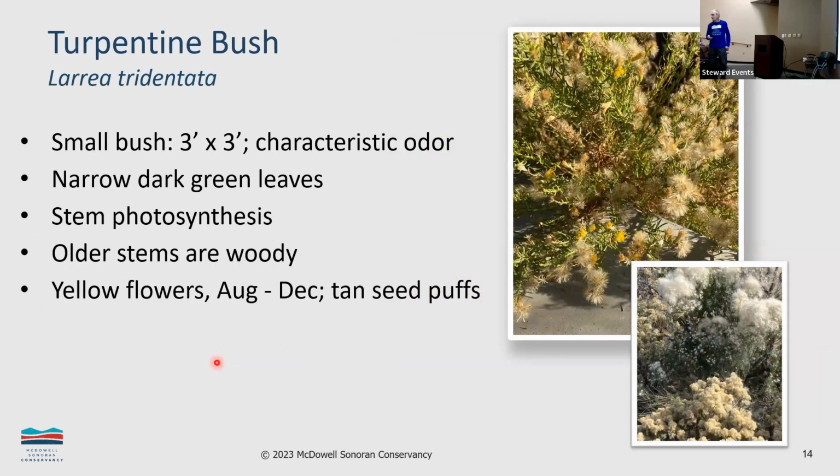if you crush the leaves, if you're having trouble telling what it is, you just take a little bit, crush it and smell it, and it'll have a characteristic odor. And some people say it kind of smells like turpentine. So this last fall, they kind of bloom in the summer and fall, and they have a yellow flower to begin with. And you can see it here.